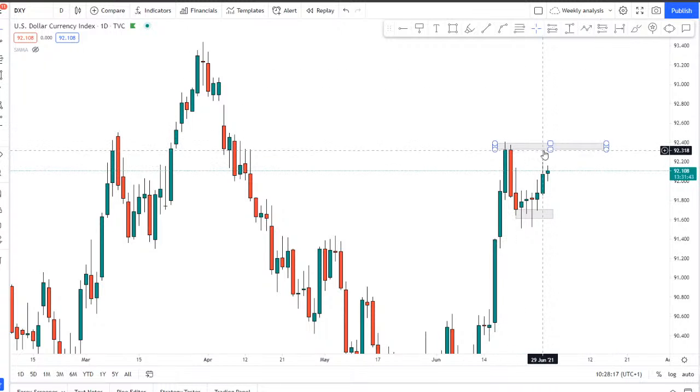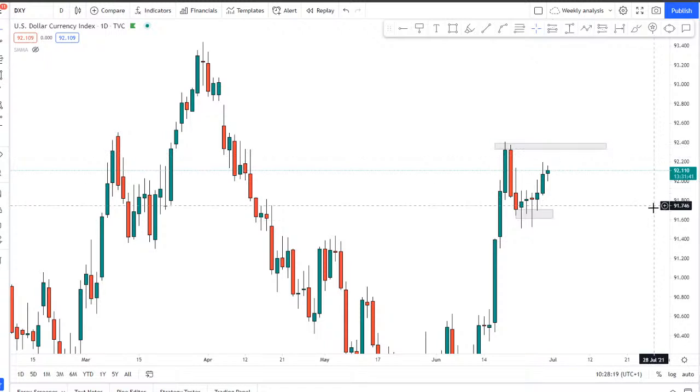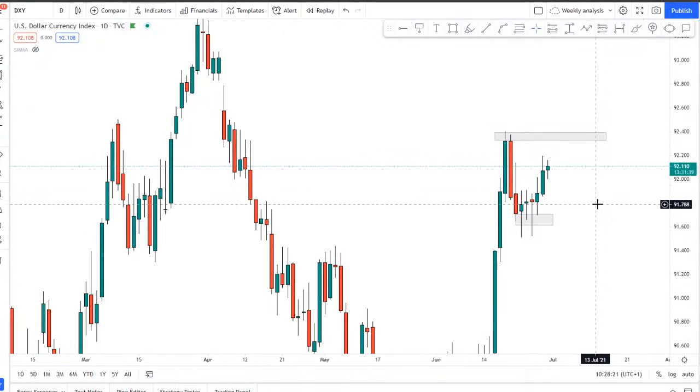See what happens at this resistance here, whether you smash through or not, and then that will determine for a lot of the other USD pairs whether we will continue in that bearish trend or bullish trend for USD CAD and USD CHF.